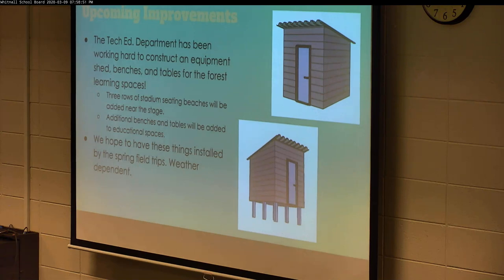And Mr. Johannes covered a lot about the benches and the shed. We are very excited to have our students in the tech ed department. And Todd Anderson has worked diligently. He is just a huge resource to us, and he comes to all of our team meetings. And he's made sure that we have a really good woodworking class. They are building our shed, which is bigger than we expected it to be.